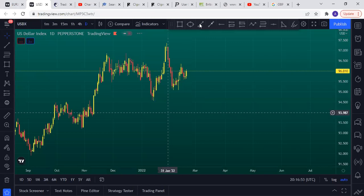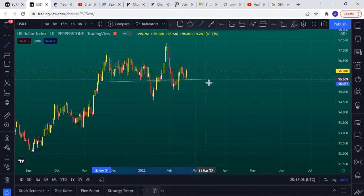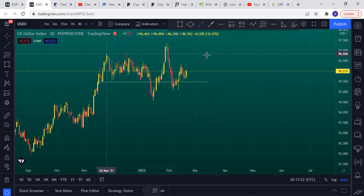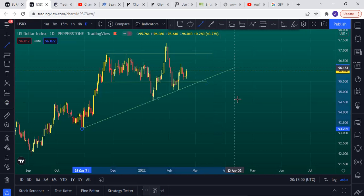All right, so this is on the daily time frame, US dollar index, and we are at an interesting zone. We've seen those equal lows right around there, so the break to the downside. We've seen equal highs over here, with a break to the upside, we've seen this happen too. All right, so we can say that we have price moving within this really large range. We have this as a major trend line.